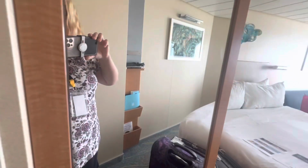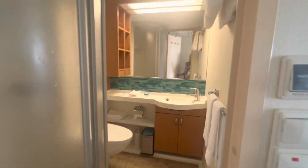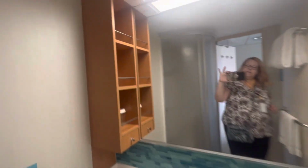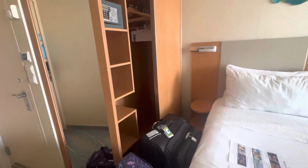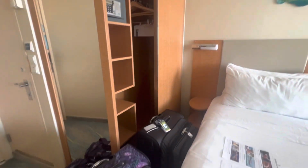Look at the bathroom. You get a master switch. And the bathroom. Hello. It's the same as any other ones, I think. Towels. Shower. A little foot bar. Same old, same old. I think the only thing we've noticed different with some of the rooms, including balcony rooms, is some closets are like this right next to the bed and some are next to the couch. And the ones next to the couch are a lot easier to get into.